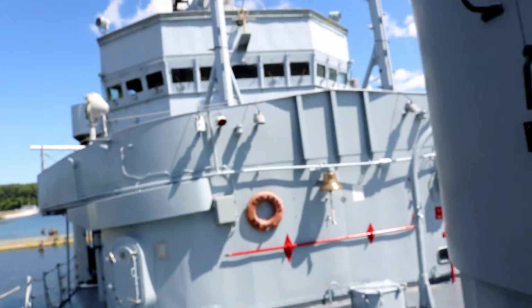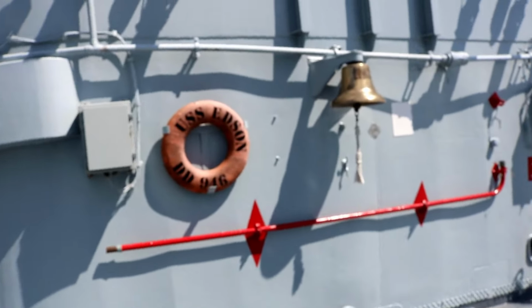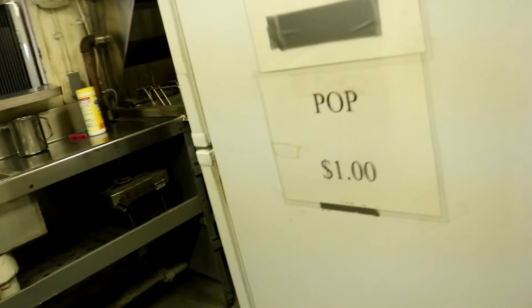And we see the bell right there. I wanted to ring that bell, but I was like, yeah, probably a bad idea. I'm probably going to get kicked off if you ring that bell. Ding, ding. I can just imagine that bell would be pretty loud. Look at that tiny hole. It's very tiny.